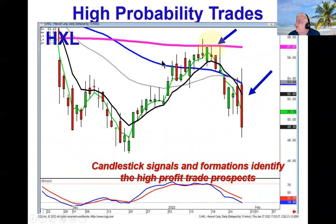XLE or HLX failed up here. This is a big sell signal indicating more downside. This is what we're going to be identifying this coming weekend, what is happening in investor sentiment that implies that we could be shorting with a high degree of probability that we're still in the correct direction.